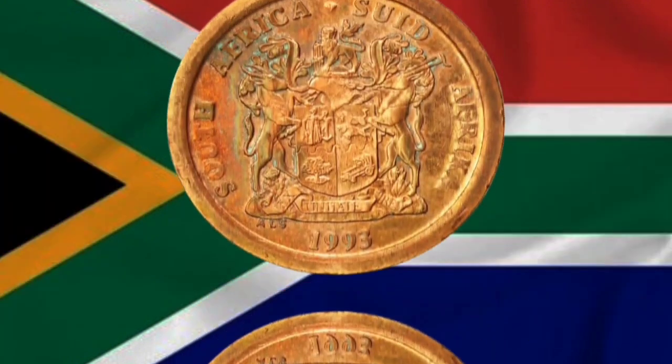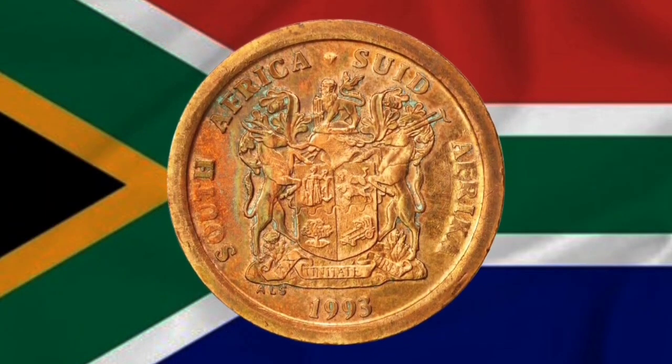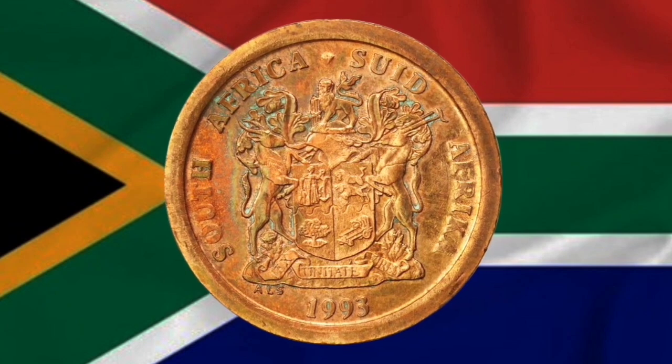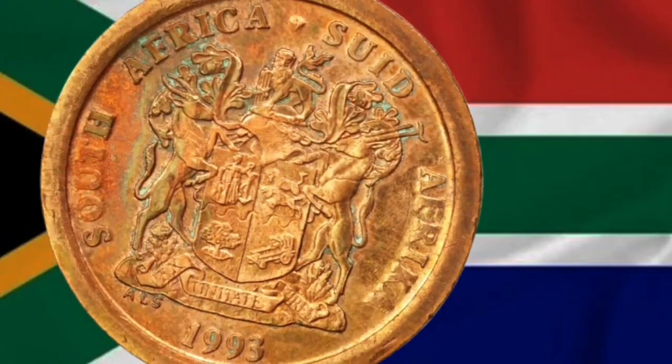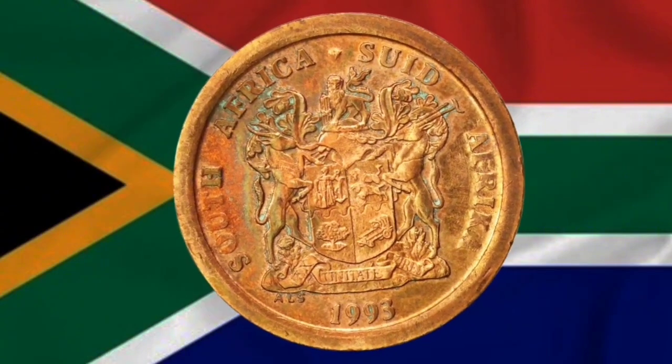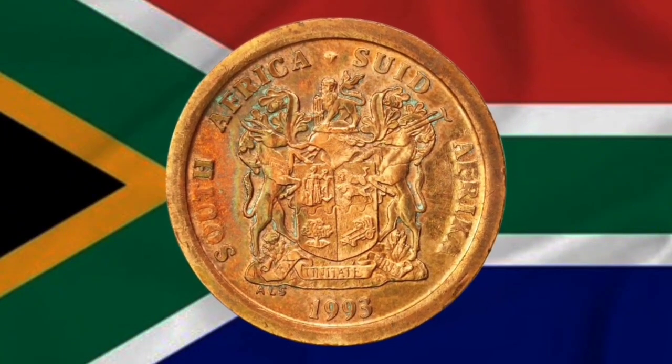If you have a 1993 5-cent coin at home, check its condition closely. Look for any signs of minting errors. These could include double images, unusual colors, misalignment, or even strange edges. Such features can dramatically increase a coin's value.